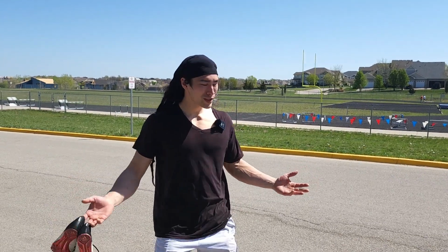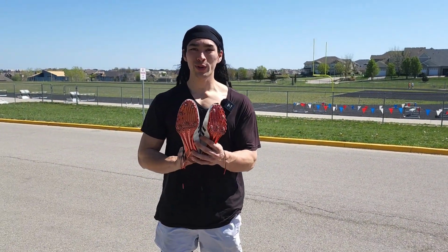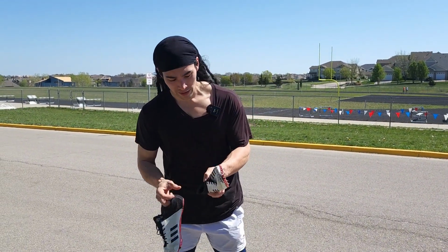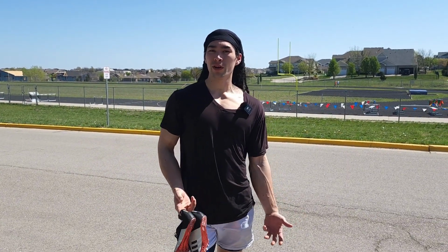We are, of course, at a track, and these are track spikes. These are what track runners normally use at track meets and practice. And today we are going to ask the question, how fast can we run 100 meters in climbing shoes?